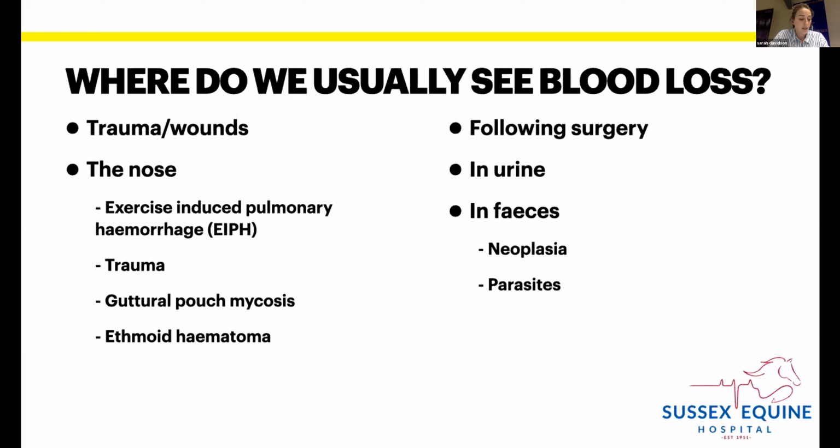So one that we've got here is exercise-induced pulmonary hemorrhage, or EIPH, you might hear. It's something that we usually see in racehorses, and occasionally we see it in sport horses as well. It's caused when the small vessels in the lungs burst during high-intensity exercise. And quite often there's no evidence, but sometimes you might see a varying amount of blood out the nostrils.